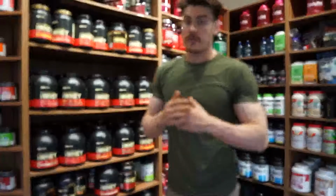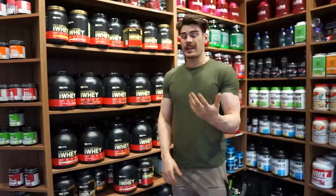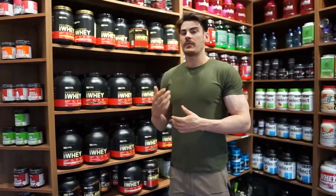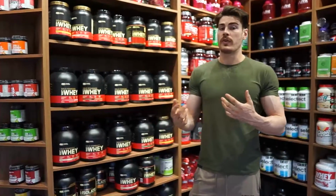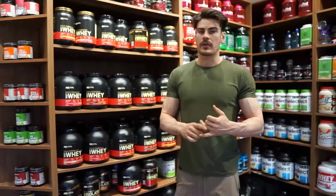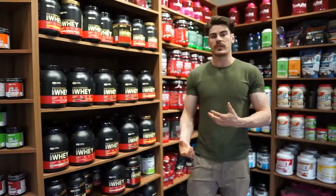So the next supplement that we're going to talk about is a multivitamin. Now this is something that I prescribe to all my clients. Multivitamins essentially help you get all the micronutrients that you're going to be needing when you're going through these phases. So it helps to ensure that you have good organ function, good joint support, because if you're training hard, you're going to be putting your joints through a lot of strain, as well as, if you're eating a high protein diet, your liver, your kidneys, they need support too.